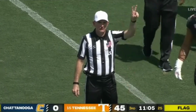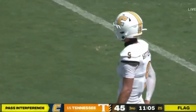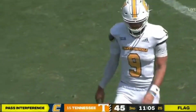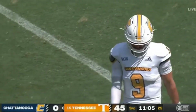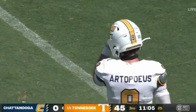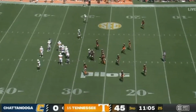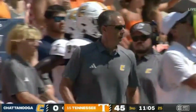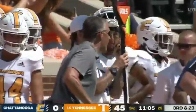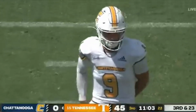It's offensive pass interference on the Mocs. We've seen this a couple times this afternoon, Taylor. You know, the Chattanooga offense seems to have something working. They get a negative yardage play or a penalty that undoes the forward progress. They were in the red zone with a completion for positive yards, and instead you end up with that offensive PI. But where they'd had some success is the run-pass option plays. You're asking your quarterback to make a read after the snap. And Artopius had done a good job. You could see Coach Wright's not happy with that call.